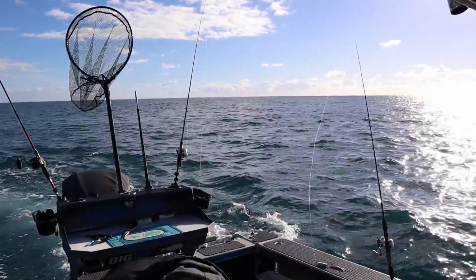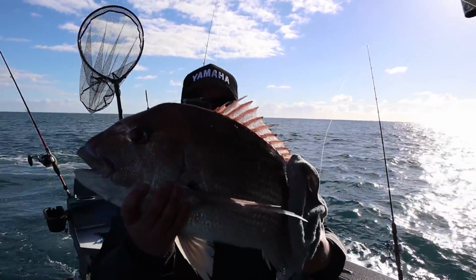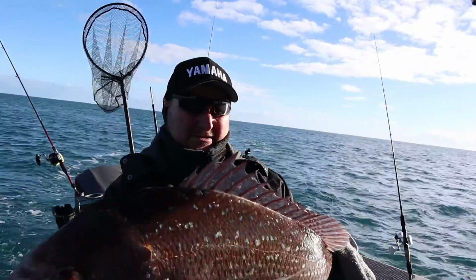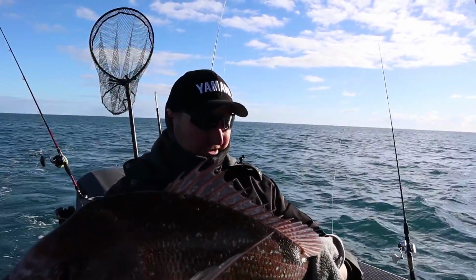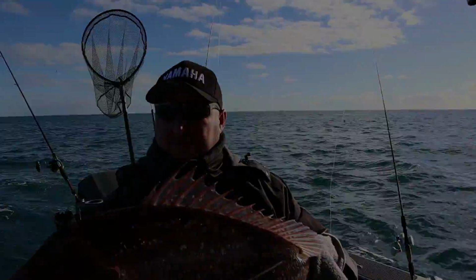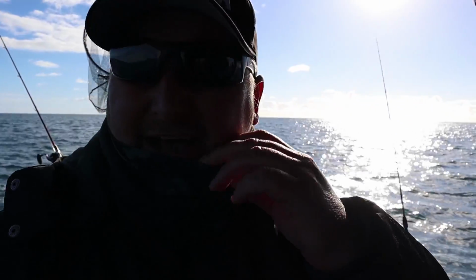Yeah. First fish of the day. And there he is there. I don't know if you guys can see him. That's a good start to the day. I'm stoked with that. It's a nice fish. He fought pretty good too. He was ripping some line. But to be fair, I would have thought he was a lot bigger by the way he was fighting. But stoked with that. We'll go back up and we'll do another drift. Wicked start.